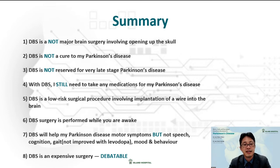Number 2, deep brain stimulation is not a cure for Parkinson's disease, but it does help the symptoms, and it does reduce the disability and also helps the function of the patient. And third, DBS is not reserved for very late stage Parkinson's disease, remember. It's somewhere in the middle, normally after about 5 years after the onset of Parkinson's disease, and when you have motor fluctuations, where you have dyskinesias and off periods where the medication doesn't last as long as it does. But with DBS, you will still need to take your medications for Parkinson's disease.